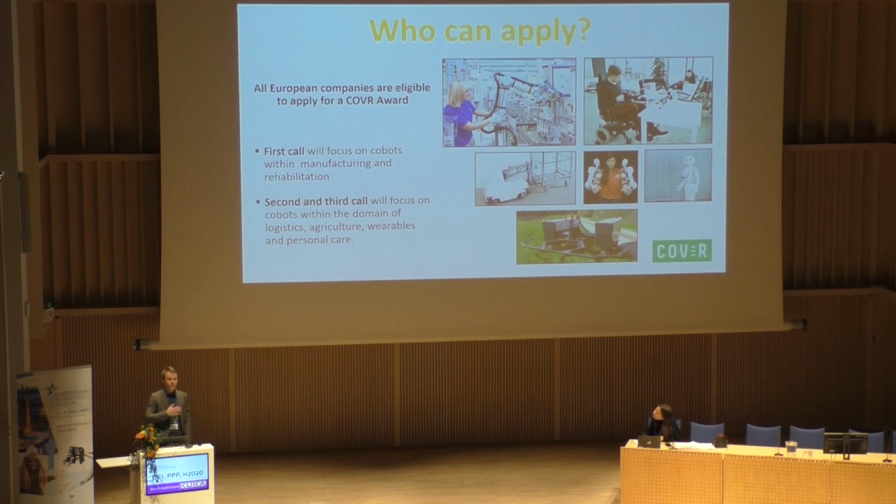That being said, in the first call we do focus on 2 domains, one of them being manufacturing and the other rehabilitation. It's not that you're limited to only apply in the later calls if you do not fall within these 2 domains. It's just our primary focus to begin with.